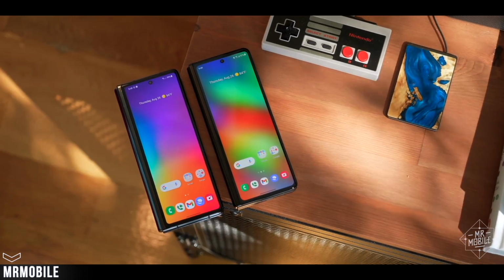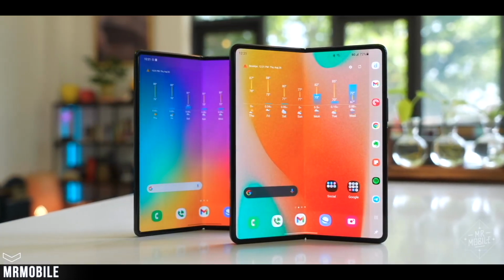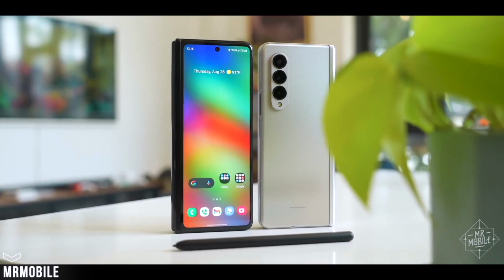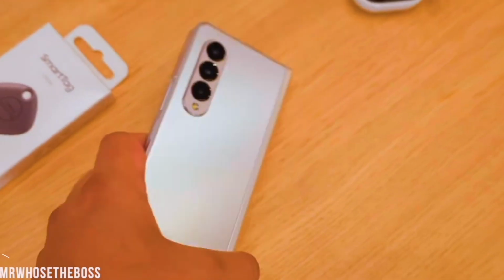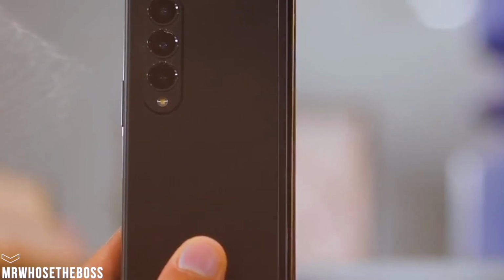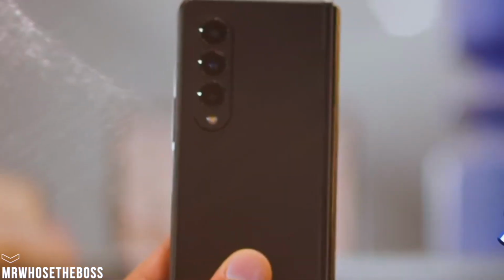The Z Fold 4 battery capacity is listed at 4400 mAh and is expected to charge at the same 25 watt speed. We also get the Fold 4's listed dimensions, which come out to be 158, 128 and 6mm, while the weight of the device will be 282 grams.